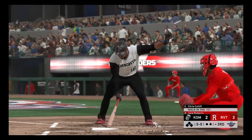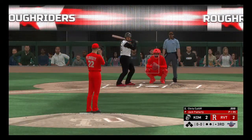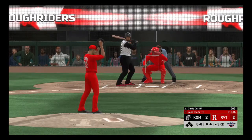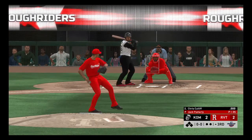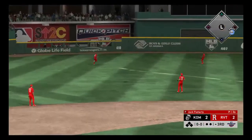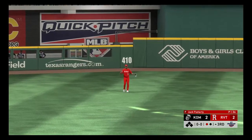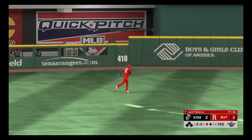Now to the plate, Chris Cutliff. No official at-bat for him, but he has scored a run in this one. First offering on its way. High in the air out to center field. Jimenez is in pursuit. He gets there to make the play for the first out of the inning.